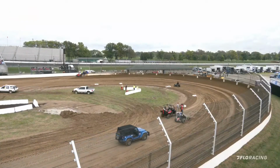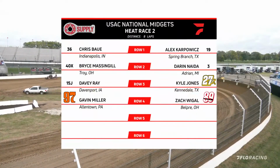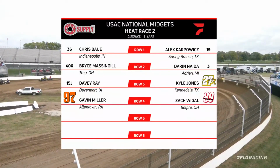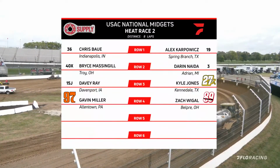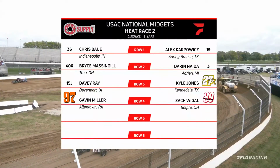Chris Bowie out of Indianapolis, Indiana, driving the Techne Honda Ripper chassis, Good Guys HVAC number 36. He'll be on the pole this one. Outside of him is slated to be Alex Karpowitz out of Spring Branch, Texas, driving the Rockwell Security Smith Titanium Hui Hat Company number 19. Next row from the inside, it will be Bryce Massengill. He's out of Troy, Ohio, driving the McDermott Plumbing Speedway Toyota Spike chassis number 40X.